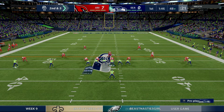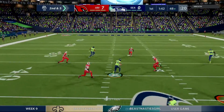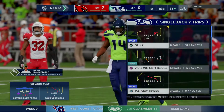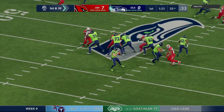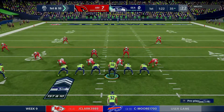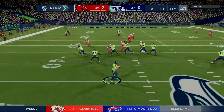To throw on 2nd down. McDonald, a quick target here, complete to Metcalf. And they're going to have another first down as the tackle's made here at the Cardinals' 35. 17 yards on the pickup there, and the drive will continue. So into Cardinal territory now. It's 1st and 10 at the 35-yard line.